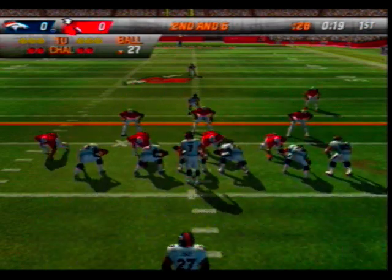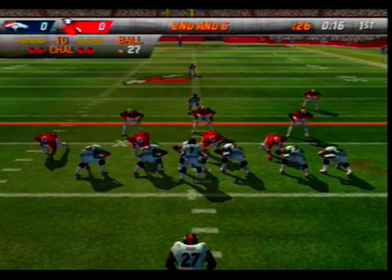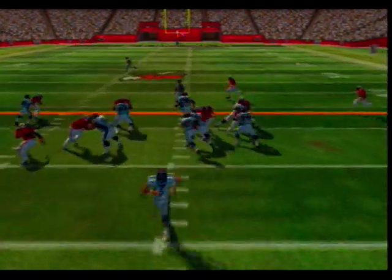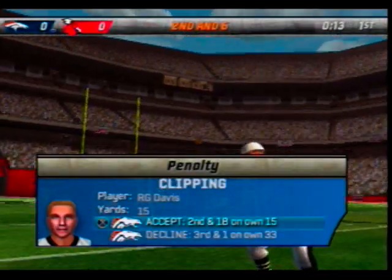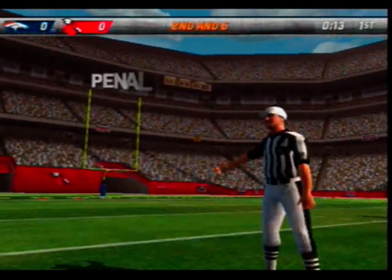A screen! Foley, the lone back. Handed off to the back. Davis is there for the tackle. Clipping on the offense. Number 74.